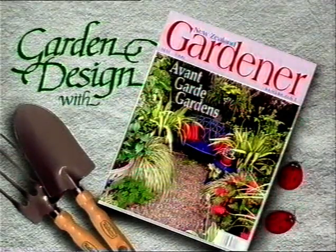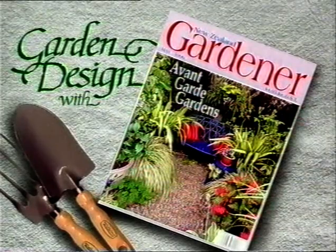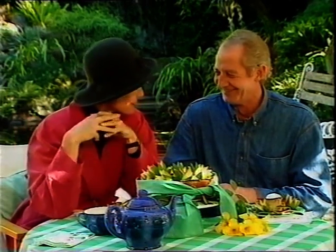For more information on Cilla Cooper and her garden design ideas, see this month's issue of New Zealand Gardener magazine. Great effect with the lighting there, wasn't it? Lighting's important to put romance in the garden. Isn't it so, Bill? We all need a bit of romance in our lives, don't we?